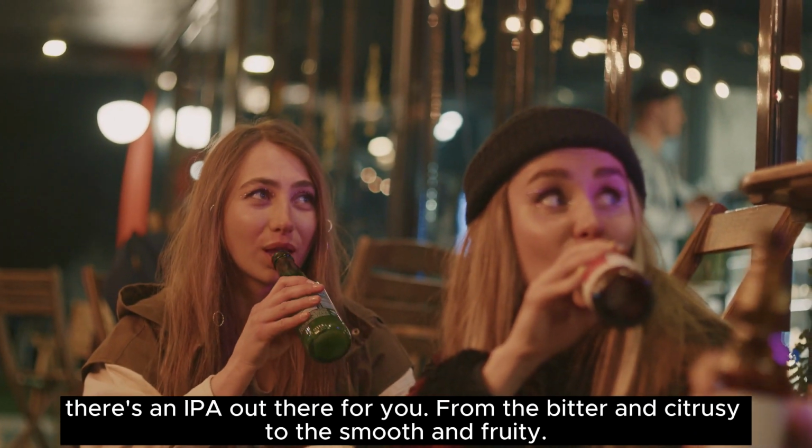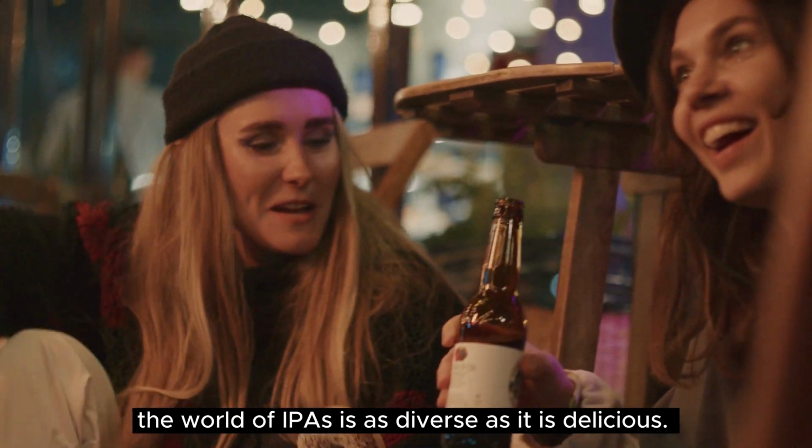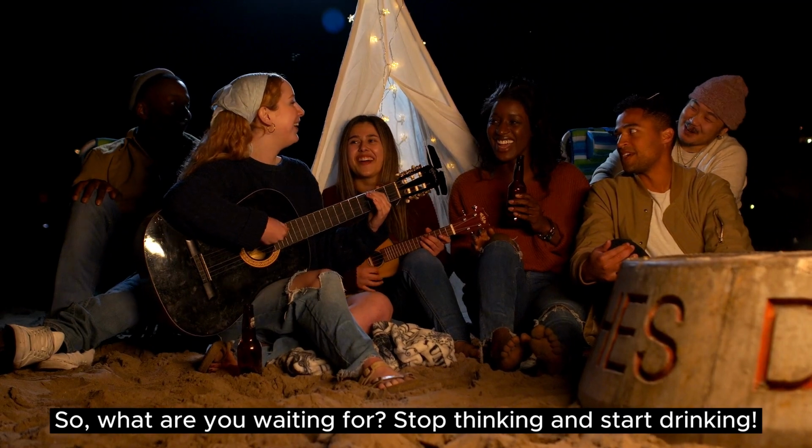Whether you're a seasoned IPA drinker or new to the world of craft beers, there's an IPA out there for you. From the bitter and citrusy to the smooth and fruity, the world of IPAs is as diverse as it is delicious. So, what are you waiting for? Stop thinking and start drinking.